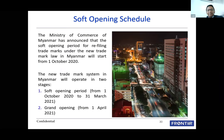So yes, this is the schedule, as I've been mentioning. The soft opening for the transition is from October 1 to March 31, and the grand opening will be on April 1, 2021. So it's a transition from the old system. If you can imagine, there's an old law, an old system, then we published a new law. The new law has a transition, or a middle period where the new and the old are mixing. After the grand opening, we expect the new trademark law to be in full force. This is the same with the patent law and the copyright law. So very exciting times for Myanmar.